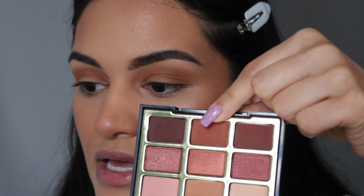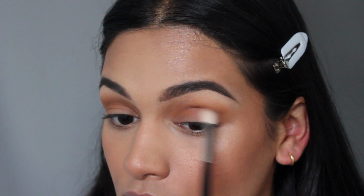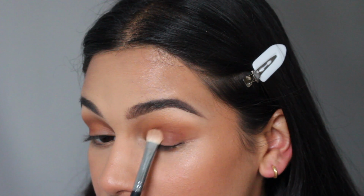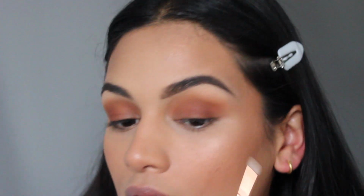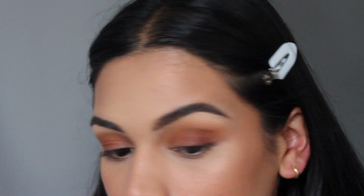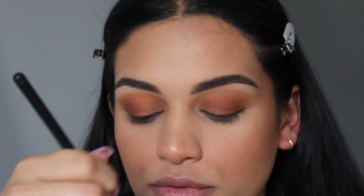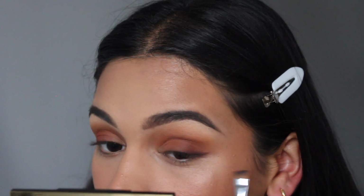And then I'm gonna go in with this shade right here. I want to pack this color on a little bit more, so I'm taking a flat eyeshadow brush and pressing that on the outer corner. I'm going to take some of this really deep warm brown, and I'm taking that on the very outer corner closer to the lash line. I might want to use a liner brush for this because I really want to stamp in the color. I'm going to take that darker one too, so I'm gonna mix these two because I really want that smoky shadow liner to pop.